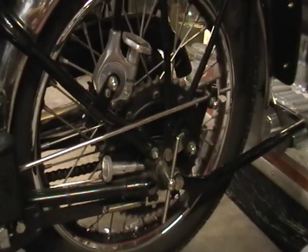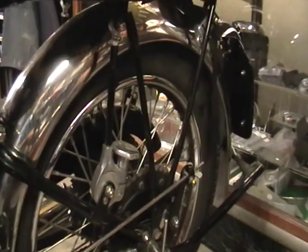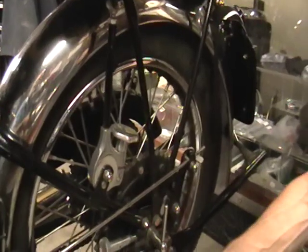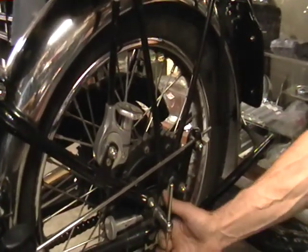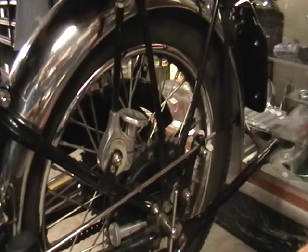What's with the two sprockets? Turn the back wheel around, change your gearing. It has a quick change rear end. You have to refer to the first documentation. Yeah, there's two spring clips here. You undo them, undo the Tommy bolt, undo your wing nuts, take the fender off.